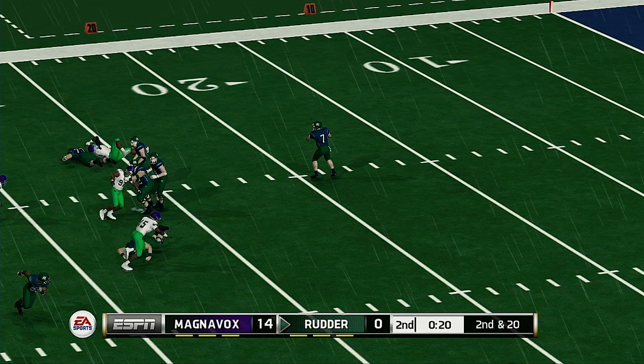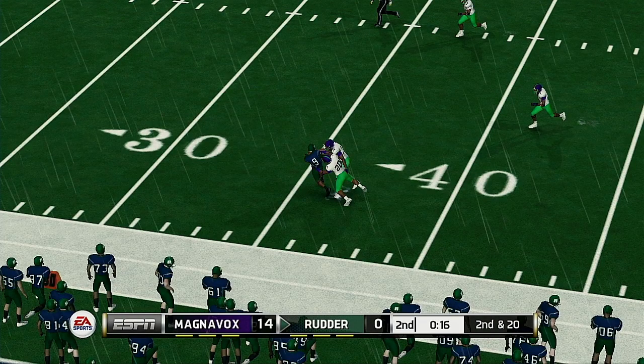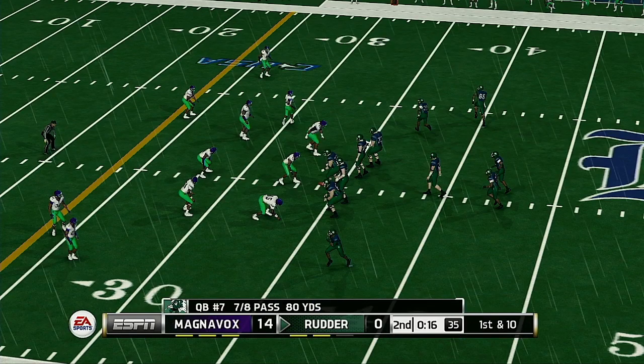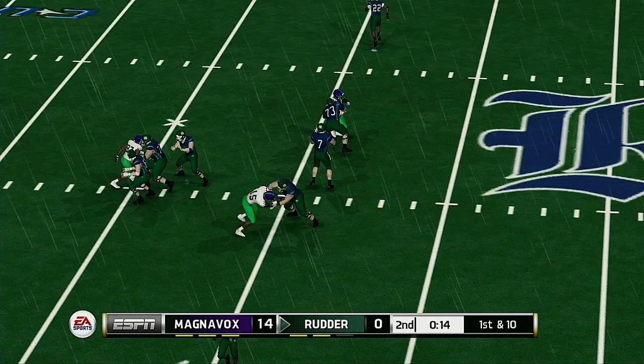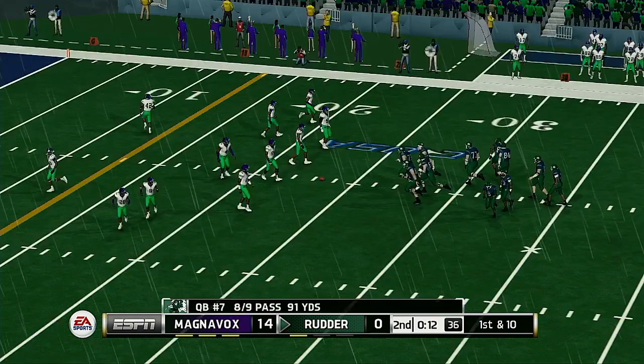Throws it deep. It's complete, and he's taken down at the 34. Excellent execution on one side of the ball that time. And it looks to me like the defense was in a little state of confusion. Let's see if they can pull themselves together. He's under pressure, and he's tackled right away. The offense timeout. We've got a first and 10.